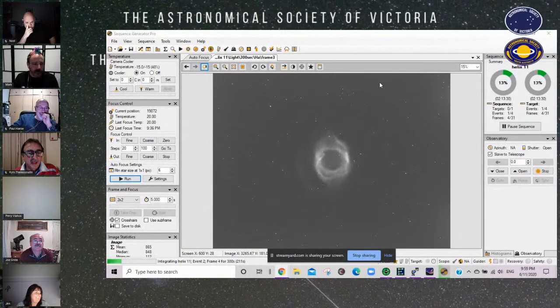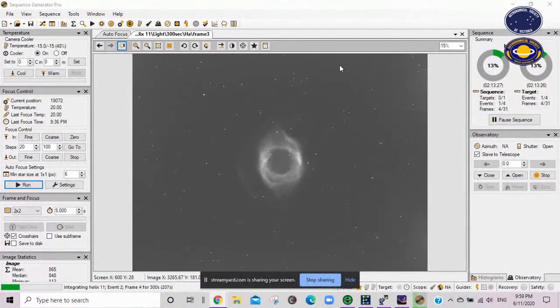We were talking about this one earlier, weren't you, Kim? The wonderful Helix Nebula. I'm currently taking 5 minutes in HA. There we go. So what's your equipment, Jen? A Skywatcher ED120 with an ASI 1600 mono camera.